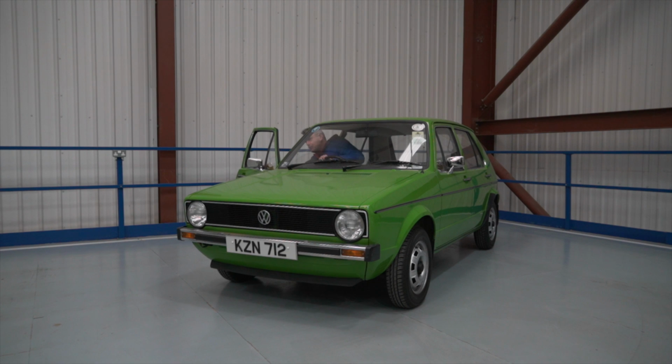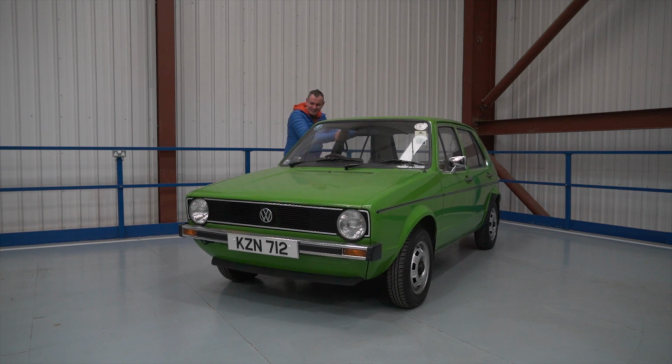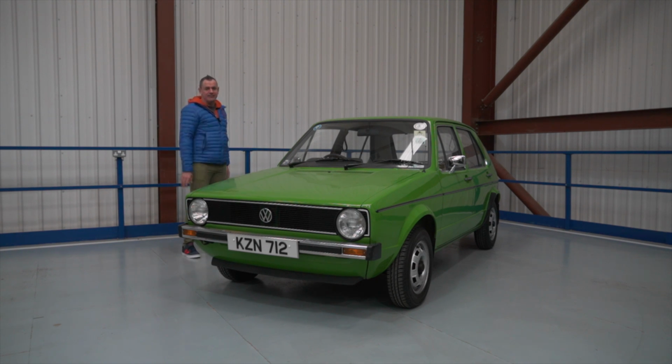You know, it's like a little toy car, isn't it? They're so small for the size. It's like a little toy car compared to modern cars. There's 3 Series and 5 Series sitting here, and Minis that are bigger than this car.